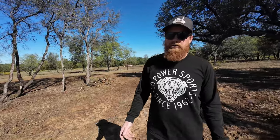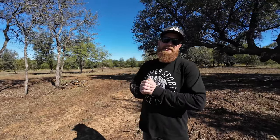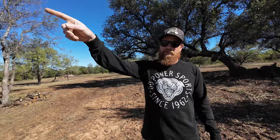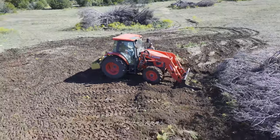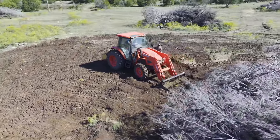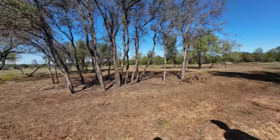So we just finished our work day at the ranch. We just got done hanging a bunch of ribbon all along the trail, and it is looking really good. One corner over there, we did a lot of work on today. We took out one of the berms. We're going to make it about 15 feet wide. That's the first turn coming out of the straightaway. And look around. This is the new camping area.